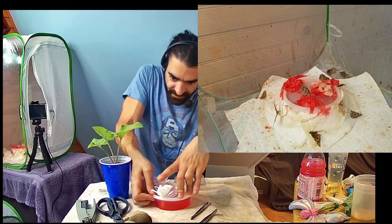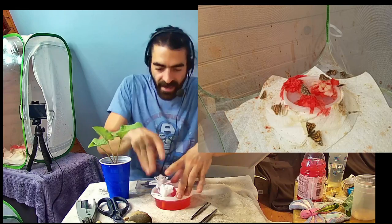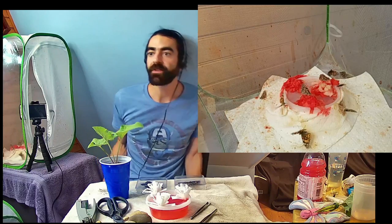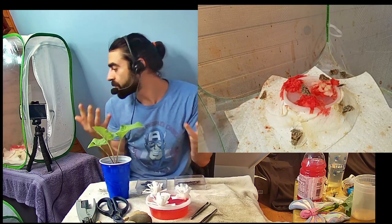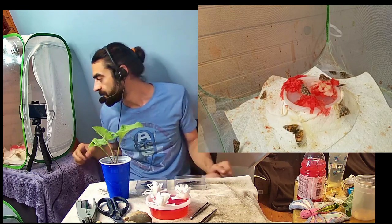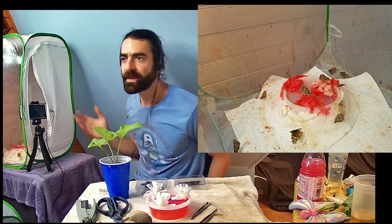So you place the lid back on top very nicely, and that's it. It's already starting to soak up the Gatorade. You literally don't have to do anything else. The paper towel will pull the Gatorade up through, and then the butterflies walk around, and they'll walk right up to it because they're hungry right now, and the food that they have right now is kind of yucky. It's been in there for weeks.